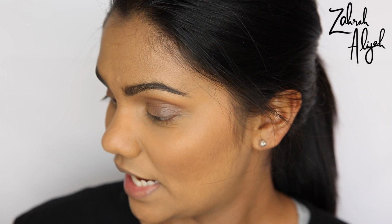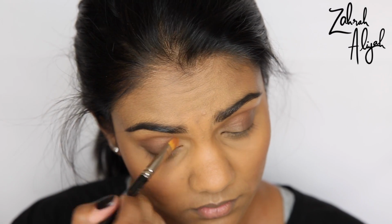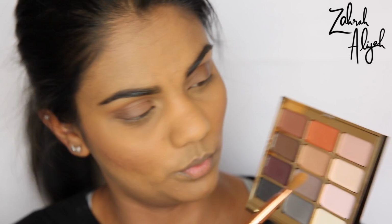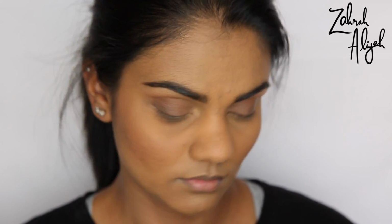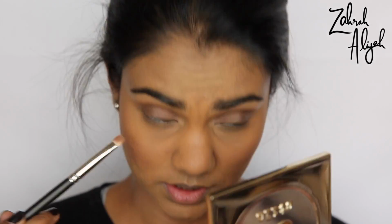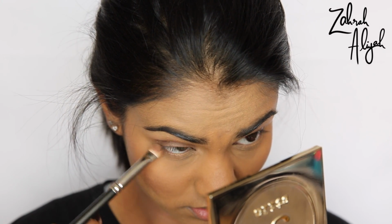This brush is dirty. Let's use a different one. And for a highlight, I'm going to go in with this light shade with a touch of pink in it. Now I am going to take a touch of the dark brown shade on the tip of a flat shader brush. Just run that on the outer half of my lower lash line.